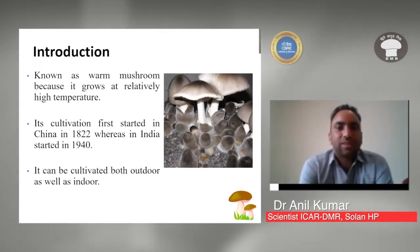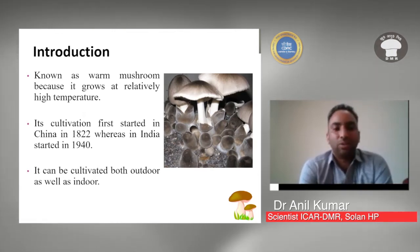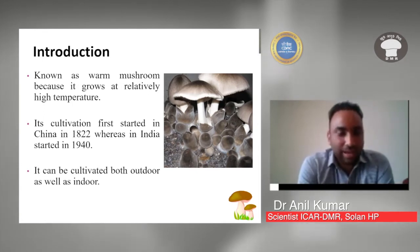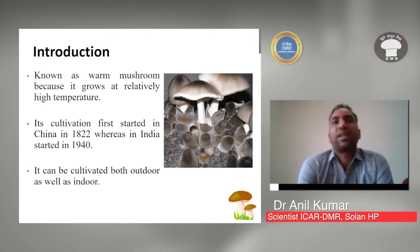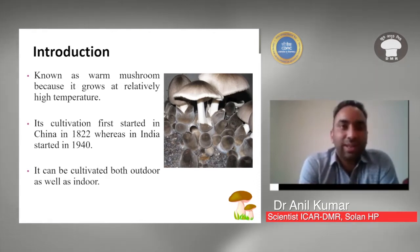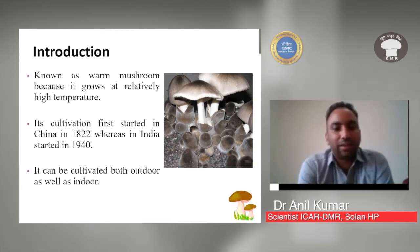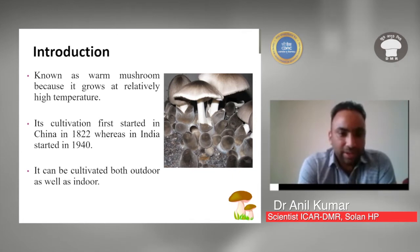It is known as warm mushroom because it grows at relatively high temperature as compared to other mushrooms. As far as its cultivation is concerned, it was first started in China in 1822, whereas in India it was introduced in 1942 in Tamil Nadu state of India. This crop can be cultivated both outdoor as well as indoor.